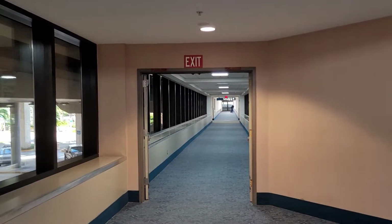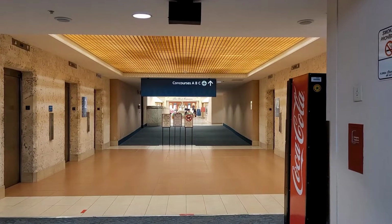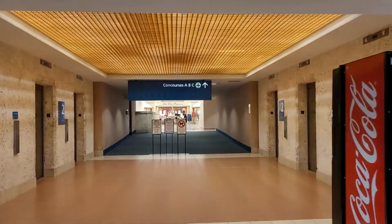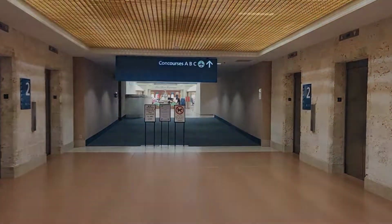If you park in long-term parking, you'll come straight from the parking garage. On level 2, you're going to come down this hallway, all the way down to the concourse. So you would end up there in the concourse, and then to go to ticketing, you are going to go up 1 level.